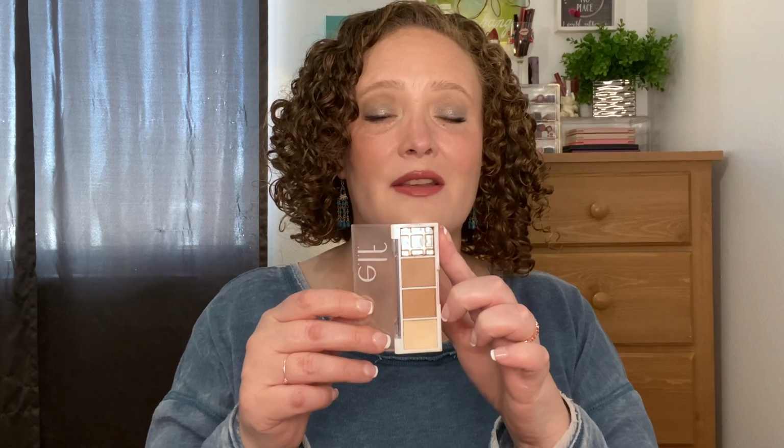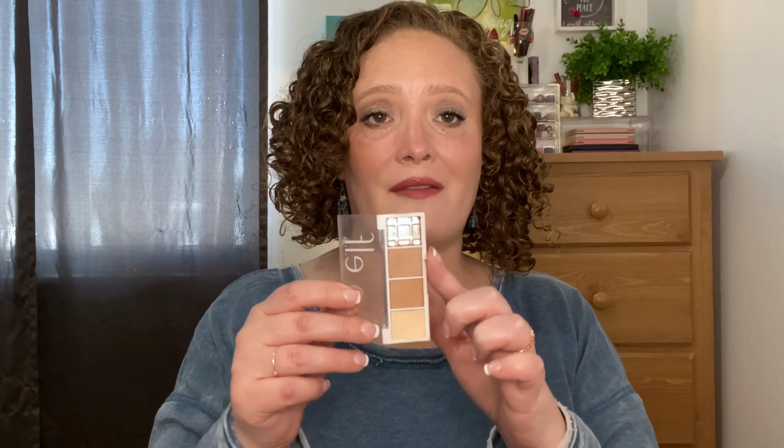I Love You a Latte palette, I did take the deepest shade out of this because it kept breaking, crumbling, getting everywhere. So instead of repressing it, I just took it out because it was just a big old mess. And so I only have these 3 shadows, which I did also use in this look today. So I thought I'd tell you about that real quick, just a little bit of a change there.